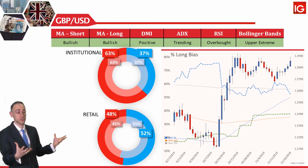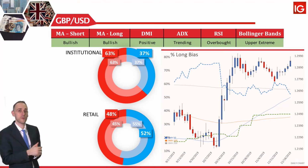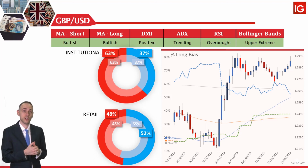And why wouldn't you, right? Since then, however, when we see this next move that has gone up towards 130 again, we see that they've been taking profit and pushing sentiment closer to the middle. In fact, if we do see another pop higher, it's not unlikely that we could see sentiment shift back amongst retail traders to a majority short again.